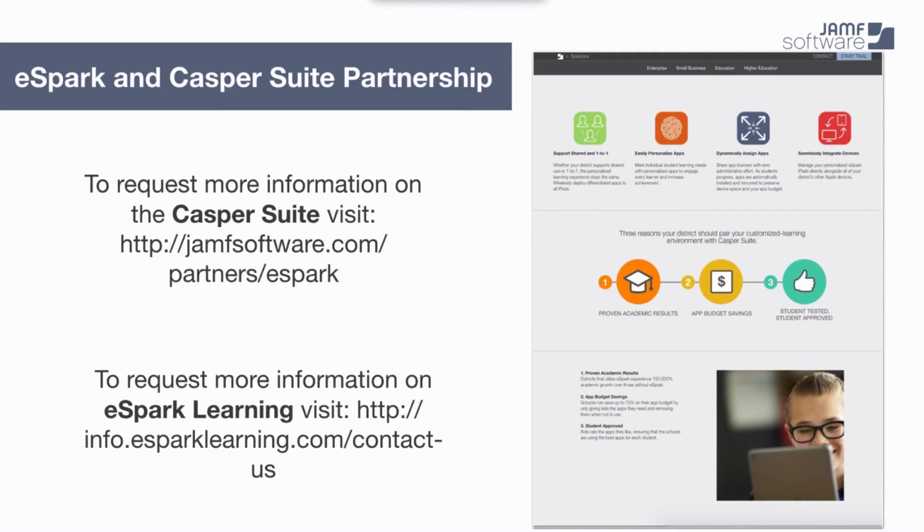And also making sure that the apps don't take up too much space on the iPad necessarily, or aren't overly expensive. We have a mix of free and paid apps, and if we are going to ask a district to pay for a third-party app, we want to make sure that they're getting a good bang for their buck.